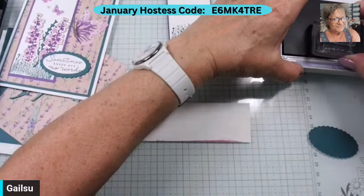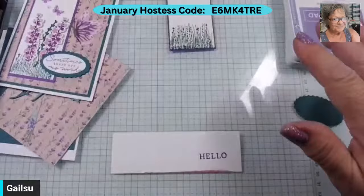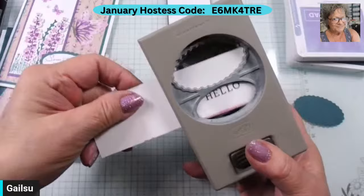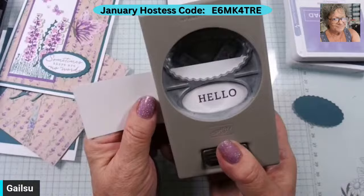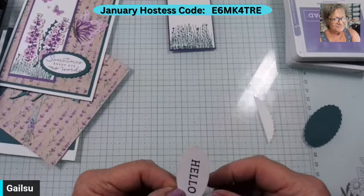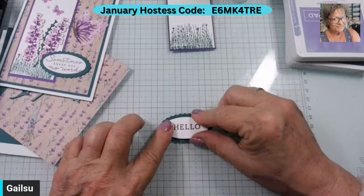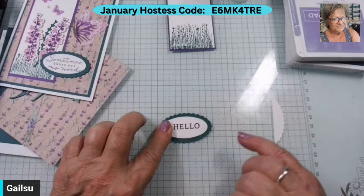So I'm going to stamp hello. And then I'm going to take the double oval. So on a small one like this, you can just stamp it, cut this first, punch them out. All right, so now this is ready. I know where I'm putting a gem, right there.